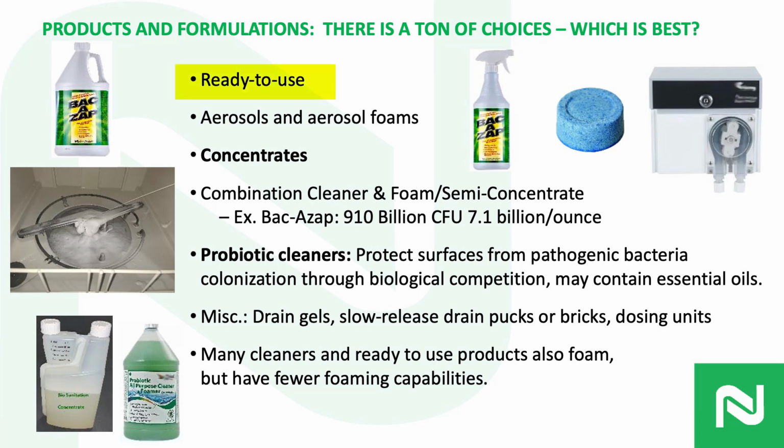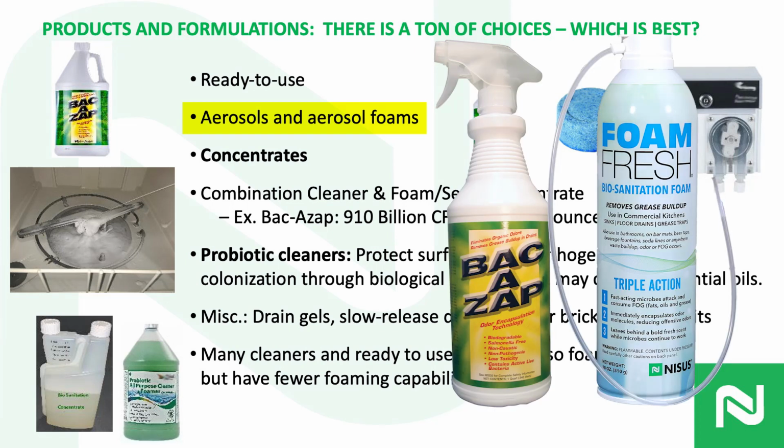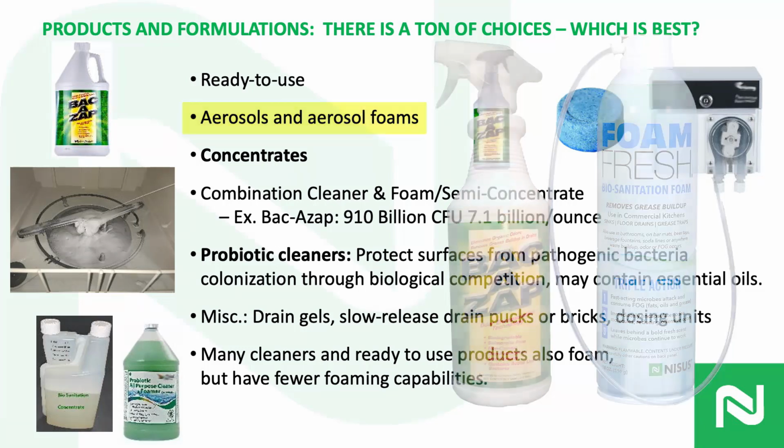Ready to use is probably the one you see the most often. It's ready to use in a spray bottle or in a drain cleaner. You pour it right down the drain. The next thing you'll see a lot is aerosols or aerosol foams. So we have products such as Bacazap, Foam Fresh, and one is an aerosol, basically in a trigger sprayer. The other is an aerosol foam. And so that will coat surfaces, and the foams work to keep surfaces a little more moist than they would be if you are just spraying something out of a trigger sprayer and then the environment dries up.